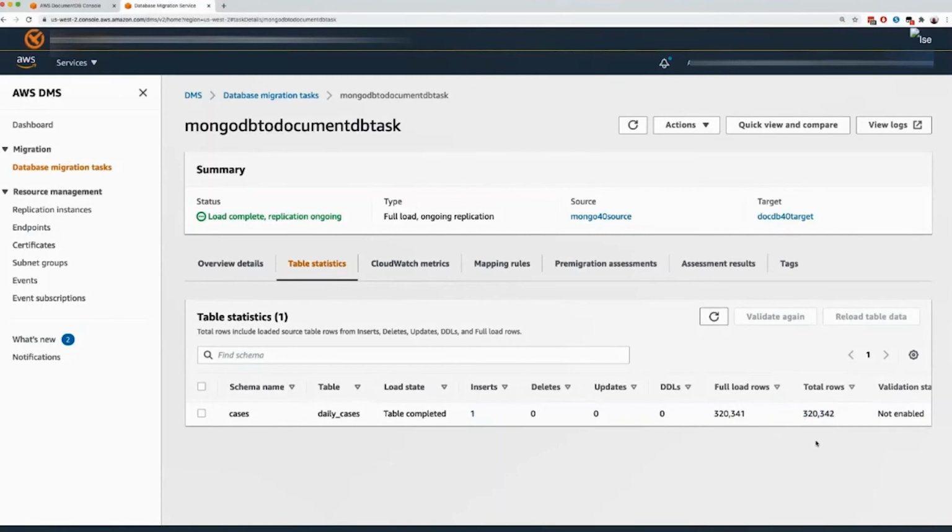This means that after the full load of 320,342 documents, there was 1 document inserted after that. And you can essentially run both your source and target in parallel for an extended period of time, after which you can cut over based on your preference. So that's essentially how easy it is to migrate from MongoDB to DocumentDB using DMS.